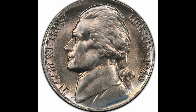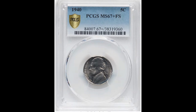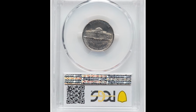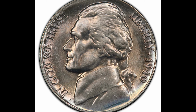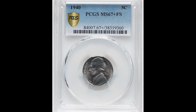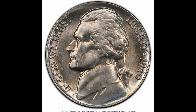$660 for this 1940 5-cent Jefferson nickel. We're going to break this one down. PCGS graded it at a mint state 67 plus. That is a very, very high grade. Remember, 70 is the highest achievable grade when it comes to grading your coins. This one also got a plus designation. Now the plus sign comes after the grade because a coin grader said, hey, this coin looks very, very nice. I think it's getting close to the 68 grade, but it's not quite there. For the 67 grade, it looks really, really good, guys. So they got the plus grade. It may seem silly, but in the grand scheme of things, the plus designation does add value, okay? It's going to make the coin worth more money.